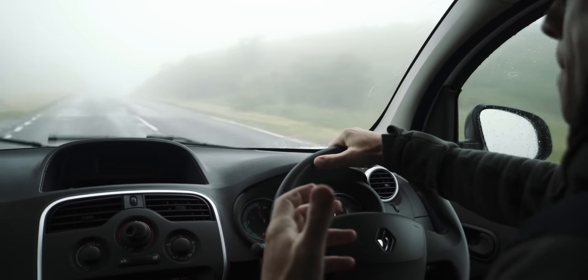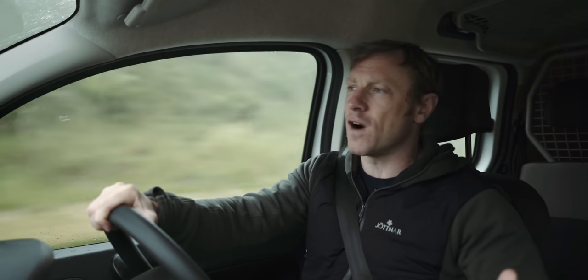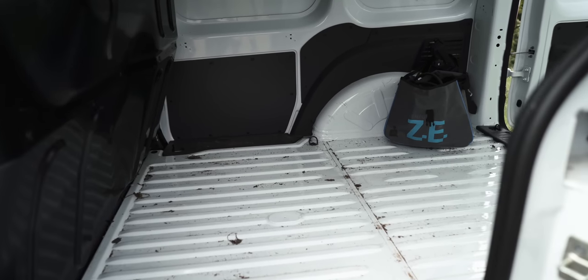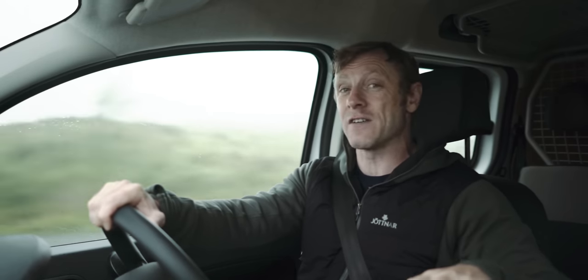Now, as far as how much weight they can take, it's not a huge amount, to be fair, but it is a small van. They're not designed to take huge loads. You're looking at between 600 and 650 kilograms of load in the back, depending on which model you go for. You can have an option to put rear seats in. There's a cab crew to turn it from a two-seater into a five-seater. And what's nice about that is that the back seats will fold down and the safety bulkhead will fold in, which effectively turns a five-seater back into a two-seater.